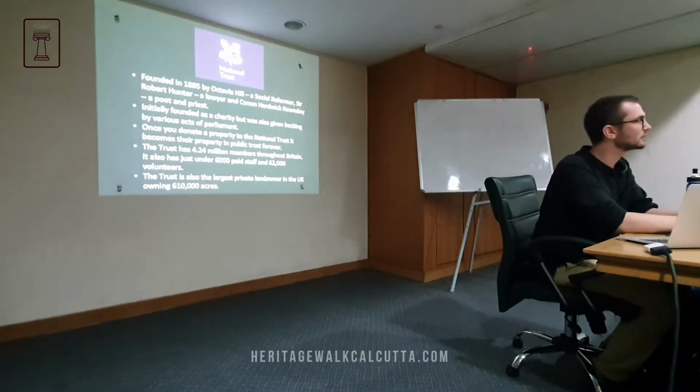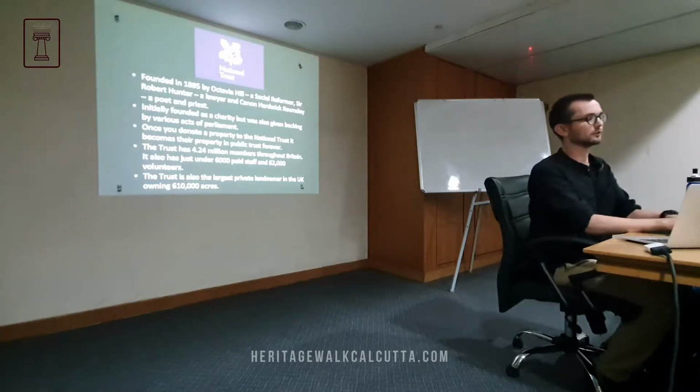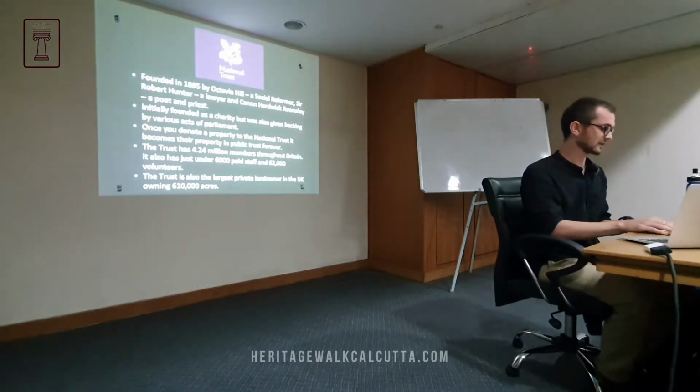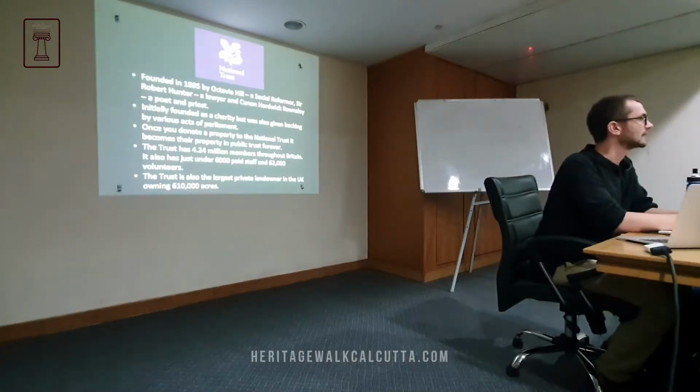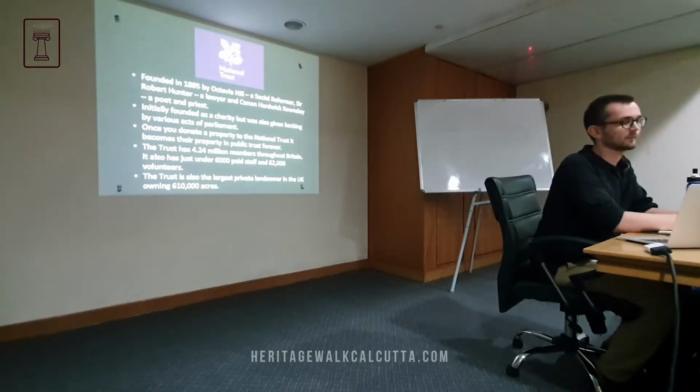And the Trust has 4.24 million members. It's one of the largest charities in the UK, and it has 6,000 paid staff and just over 62,000 volunteers working for them. So it's a big charity. And the Trust is also the largest private landowner. It has over 610,000 acres. So it really does have a lot of influence over the UK.